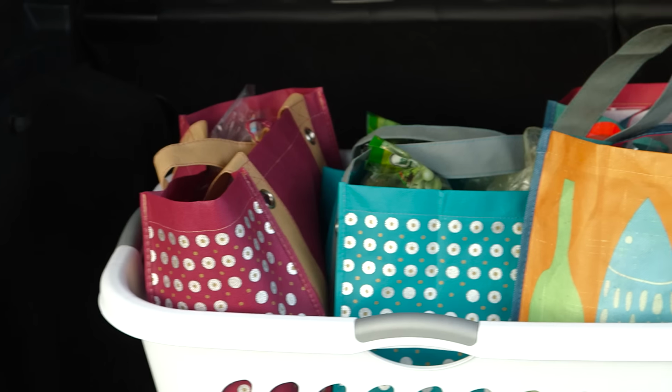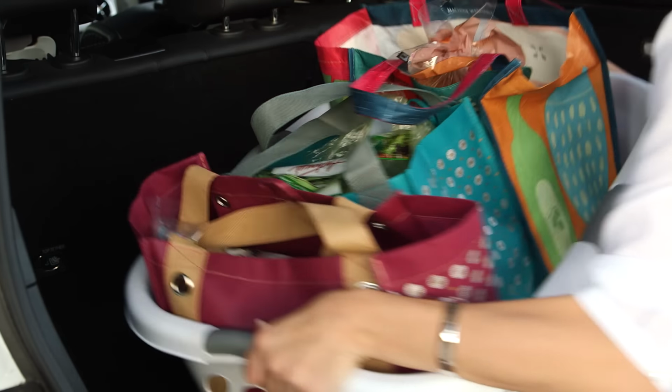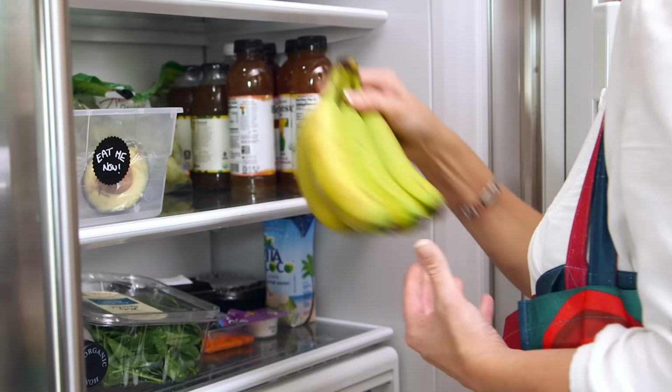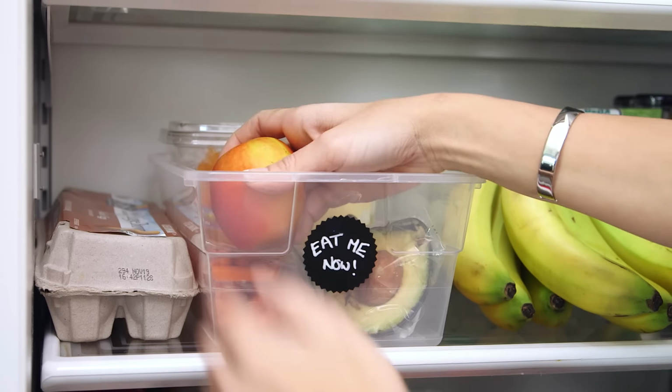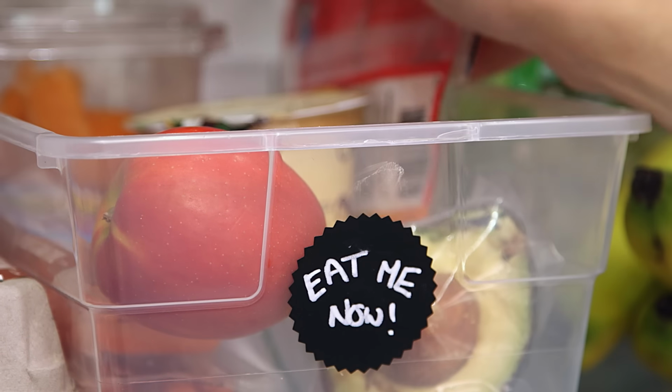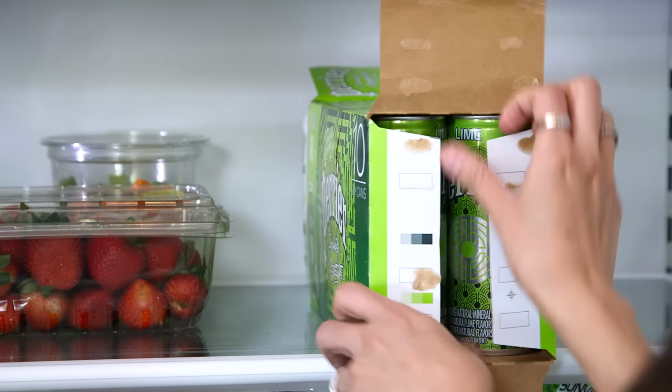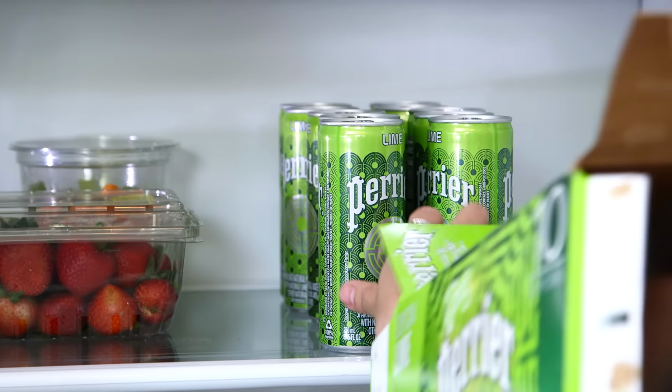For easier hauling, keep a laundry basket in the trunk of your car. Load it up and success. As you unload fresh groceries, dedicate a bin in the fridge to soon-to-be expired products to encourage your family to eat them first. A quick unpacking tip: open both ends of a 12-pack and push through the end for an easy unload.